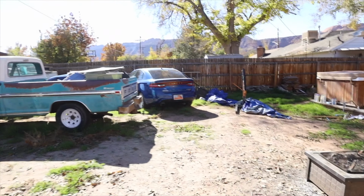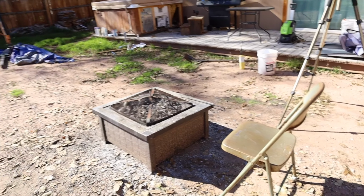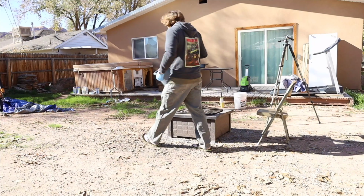I've got to move the dart out today, but I had that fire last night, so I've got to clean that up and then clean up all this area here and I can get the dart out.